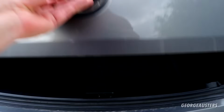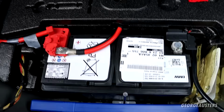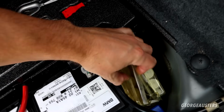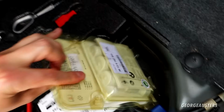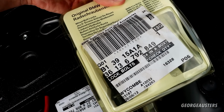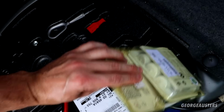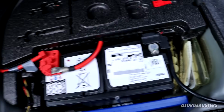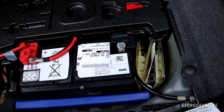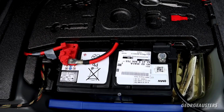If we have a look in the boot, the battery has been replaced very recently for a genuine BMW one. We have genuine BMW wheel bolts, 2 packs of those in fact, and it's just small things like this which lead you to believe that this car has been maintained well. It hasn't had any expense spared.